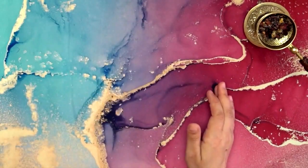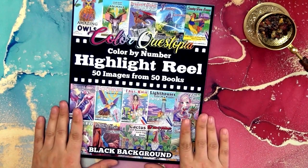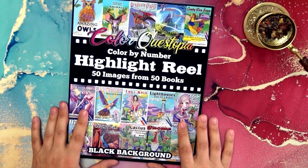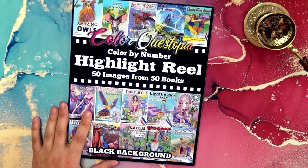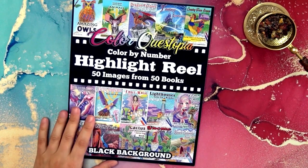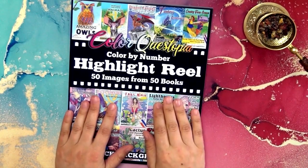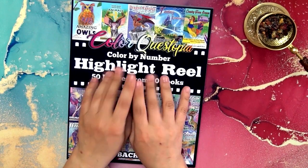Oh my gosh. Lovely. And last but not least, for the grand publishers of the Amazon is the Color Questopia. I'm not a big fan of Color Questopia, actually. Their books just kind of don't inspire me all that much. I find their color choices pretty weird, and what bugs me the most, especially in the next book I'm going to show you, is that the images are cut off on the sides. Well, they do not look finished.